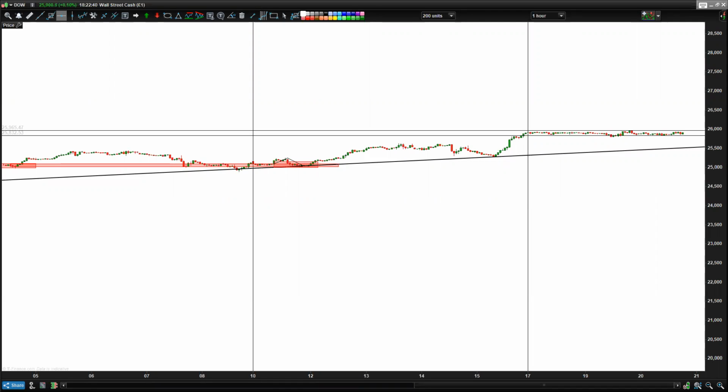Bear with me one moment. Okay, I've just moved my stop up on that trade, just locking in some profits now. Although it's a small position, the profits are building. So I don't want to give too much away. Any questions? What questions have you got?